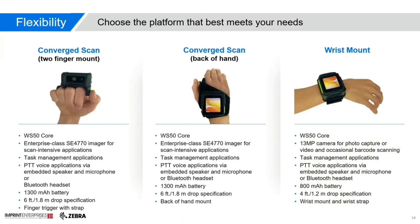So with the Converge scan, this is that Android wearable mobile computer with the integrated scanner. Think about use cases like the trailer load use case, where a user is purely scanning a box that needs to go on the trailer. They're getting the verification on the WS50 that they scan the right box. They go to the trailer, they scan the barcode to say that they're putting it in that trailer. They get a verification: yes, this is the right trailer. And they're doing that all day.